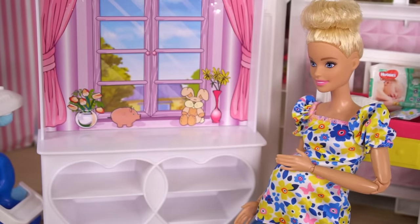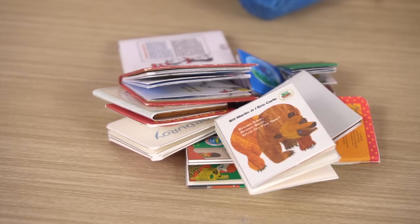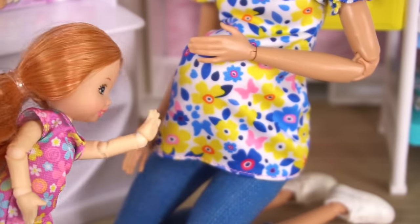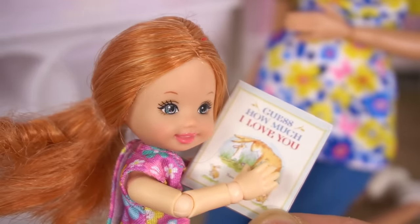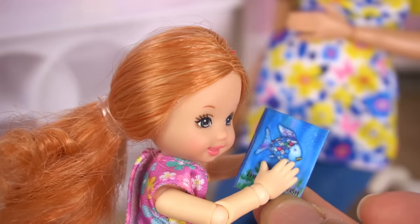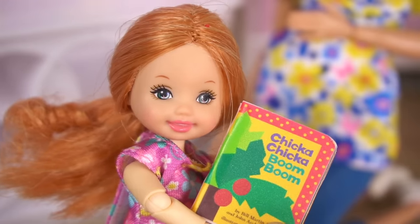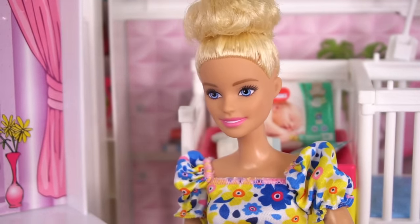Let's organize this bookcase. We have the baby camera right there. Let's organize the baby books. Wait, Mama. These are my books. These are my old baby books. Yes, Stacie, but you no longer read these. But I still like it how much I love you. And the rainbow fish. And goodnight moon. And goodnight gorilla. And chica chica boom boom. Well, Stacie, you can still read them whenever you want.